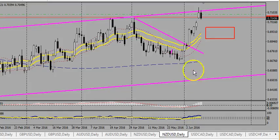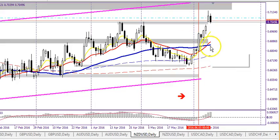Really quickly, you can see, not much to see there. So that's how I would have played that one, and that was a good winner there.